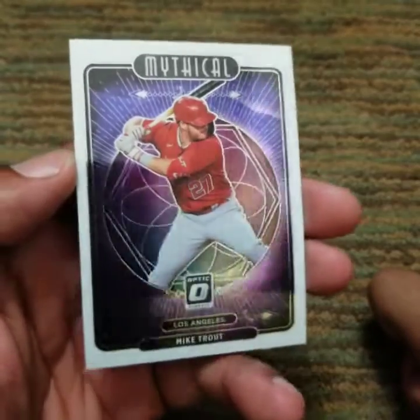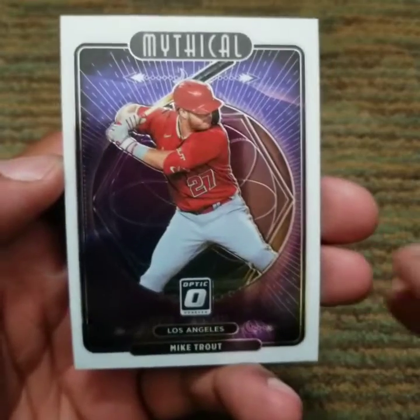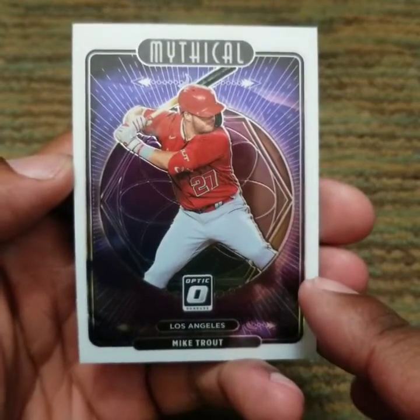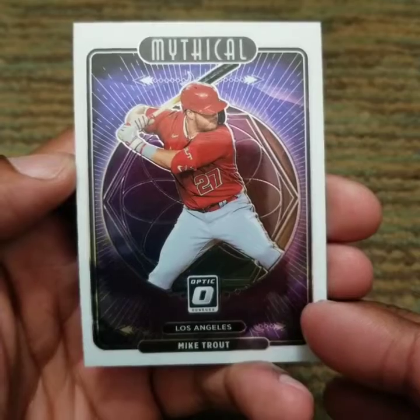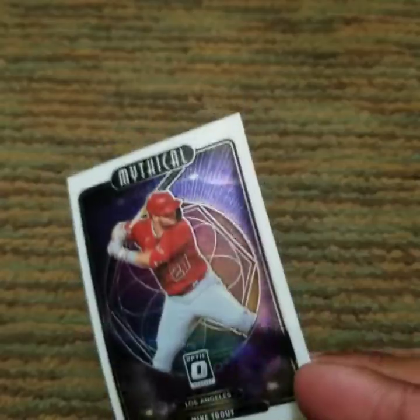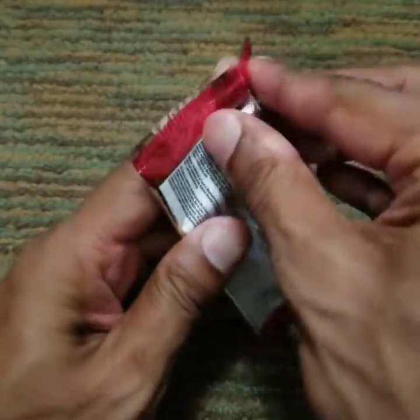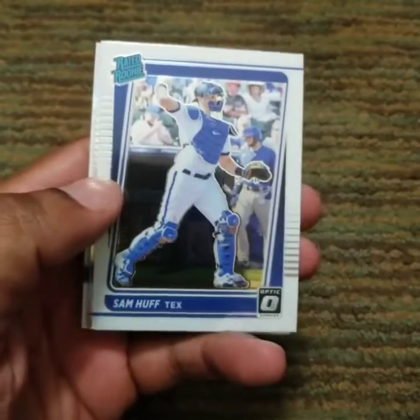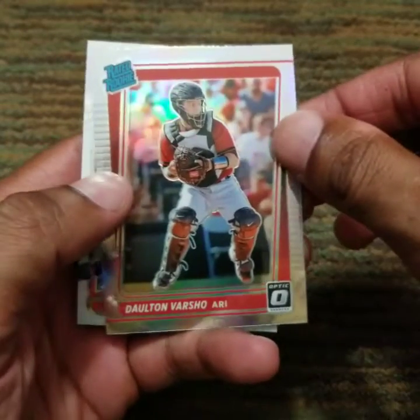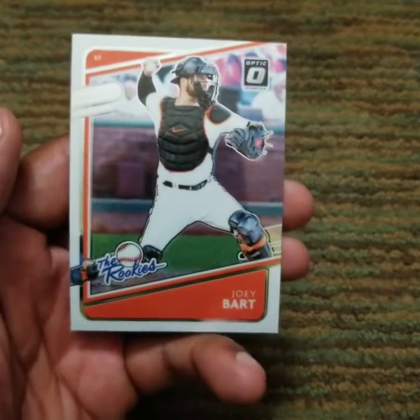mythical Mike Trout, who I believe will get a fourth MVP, putting him in very exclusive company. The only player with four MVPs or more is Barry Bonds. Taylor Trammell, Sam Huff, Dalton Varsho, rated rookie. I like that. And Joey Bart.